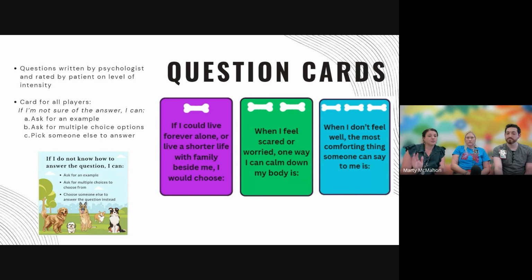So all players also got this card that you see in the bottom left here, which says if I don't know how to answer the question, I can ask for an example, ask for multiple choices, or choose someone else to answer. So with any of these questions, Jack did so well with being able to have that structure in place, because if he got an abstract question and he'd say, I'm not sure, I'd say, okay, look at your card. And he would look and say, can I have an example? Can I have multiple choice? And it really helped him to be able to dive into these conversations in a way that I think he felt more confident and more able to do.